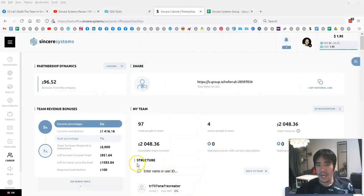Okay, so I have 97 people in my team so far, and my team turnover is $2,048. So I need another $951.64 in team turnover to become a $3,000 team turnover. Then I can level up to the next level, which is a 7% commission level.